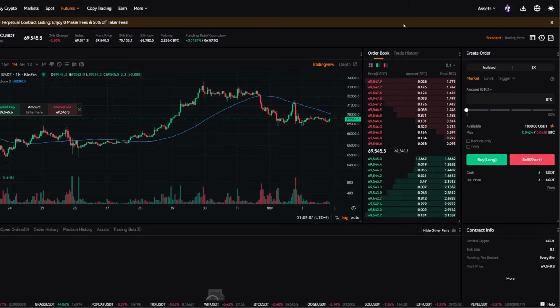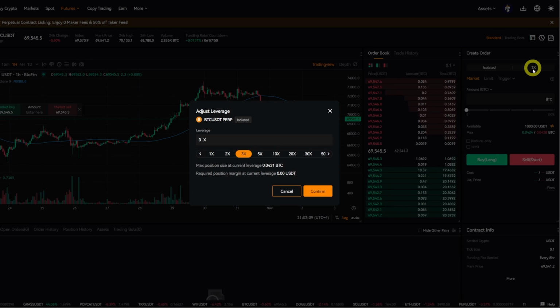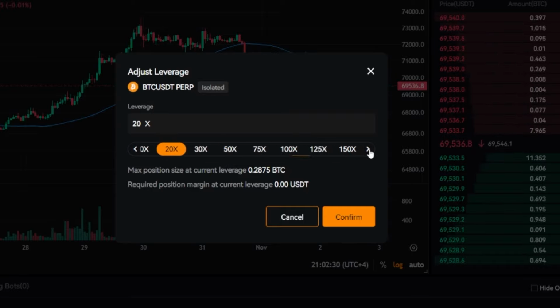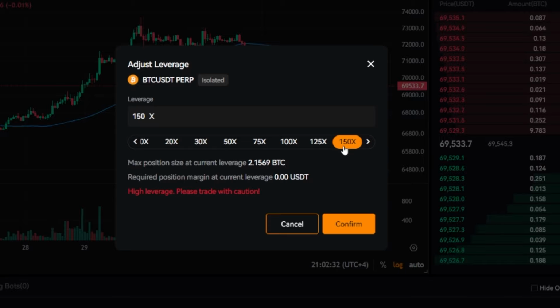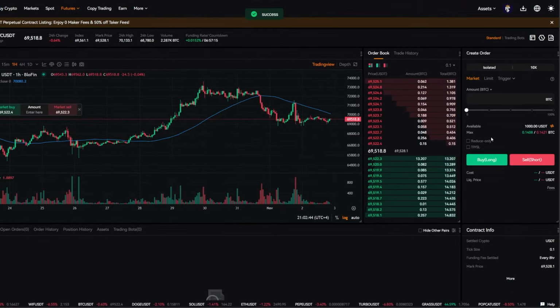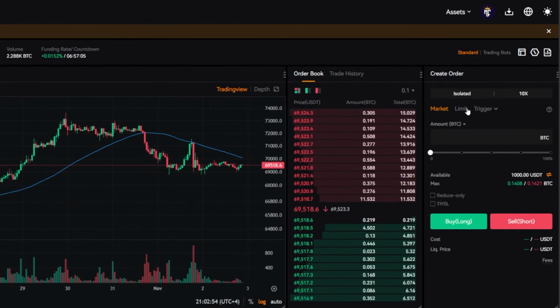But then having a look into what's the most important tool when trading, leverage over here, I always use around 5x leverage to 10x leverage. And if I'm going to be doing some more risky trades, I'm going to be using, for example, 20x leverage. Now, if you do want to be scalping the Bitcoin price, you can even go up towards 150x leverage on this exchange, which is going to be absolutely insane. Now, I will not be doing that for this video. For this video right now, I'm going to be using 10x leverage, but you can of course go up towards 150x leverage.